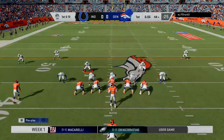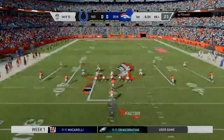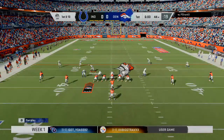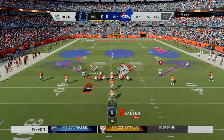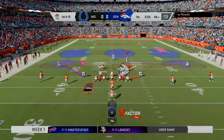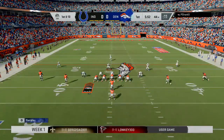Here we go. 60 or. Watch the pass. Watch twist. 61, matchbox light. Check 31.